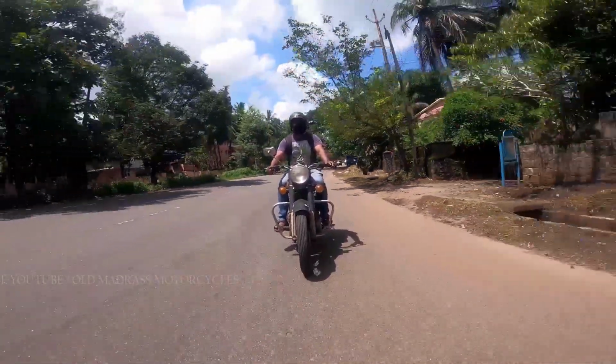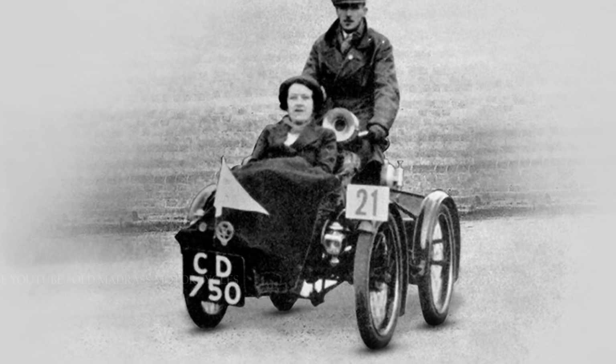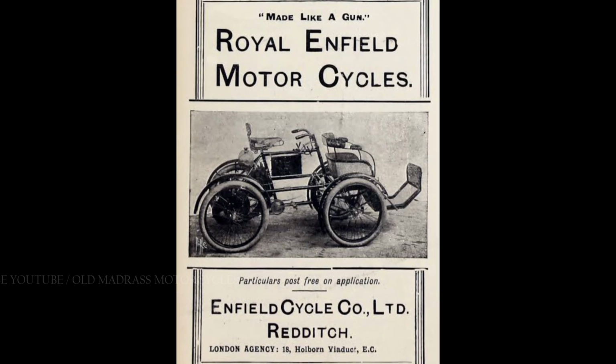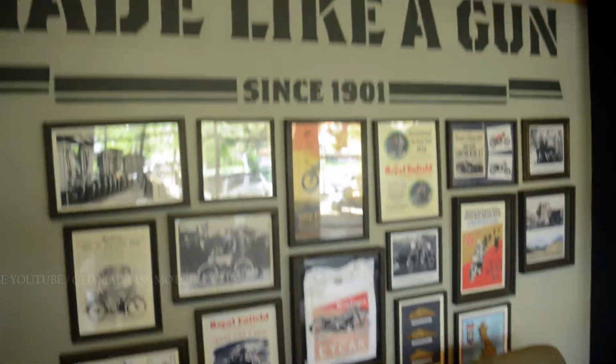In 1898, Bob Walker Smith designs the company's first motorized vehicle, known as the quadricycle, and the company finalizes its trade name as the Enfield Cycle Company Limited, a name it is to use for the following 70 years, and that's going on till now.